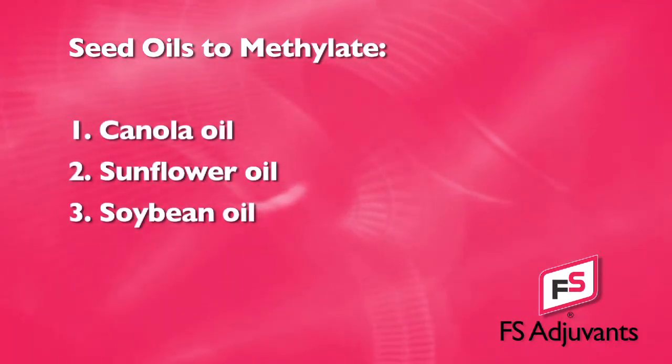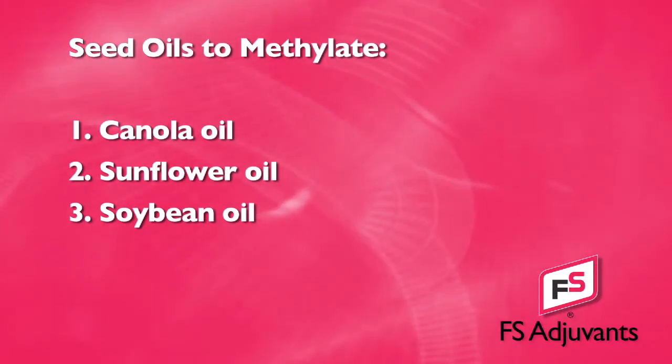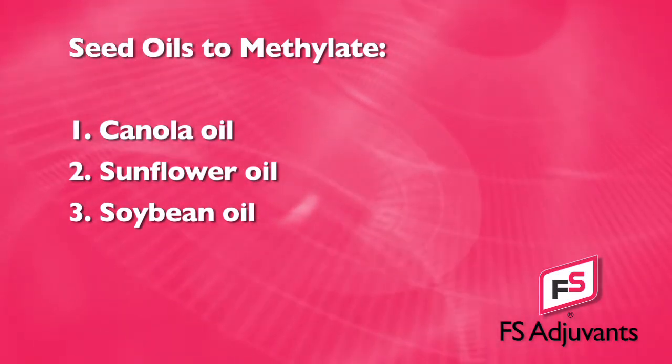Now, there are formulations in the market today, in fact quite a few of them, that don't follow these rules. There's quite a few formulations that use alternative oil sources and don't methylate the entire formulation. While this holds costs down and keeps prices cheap for some methylated seed oil formulations, it comes back to haunt everyone else in terms of lower levels of performance and crop safety. So let's take a look at how this all plays out in actual research work.